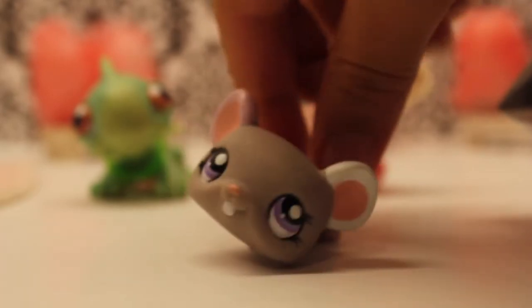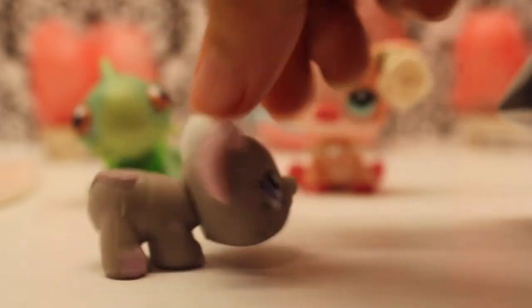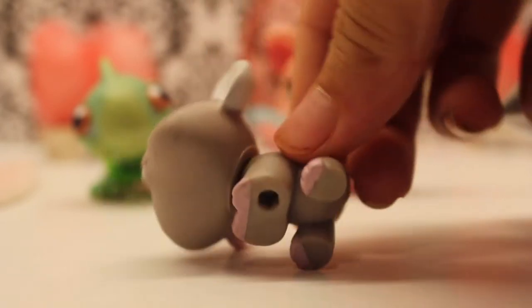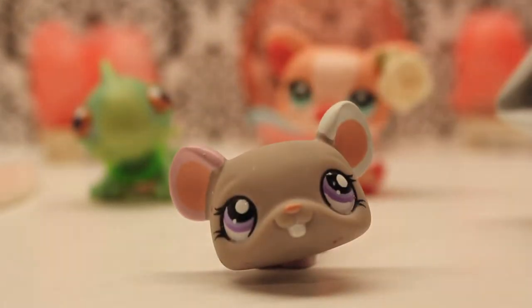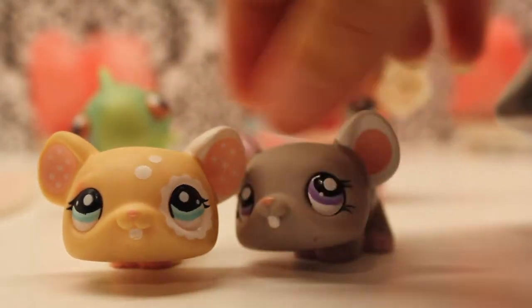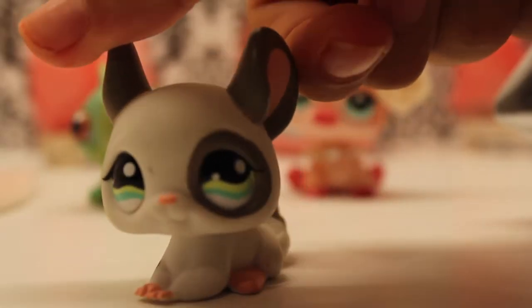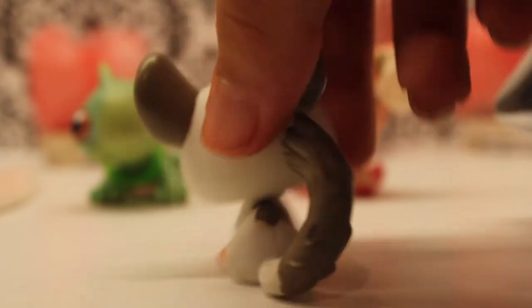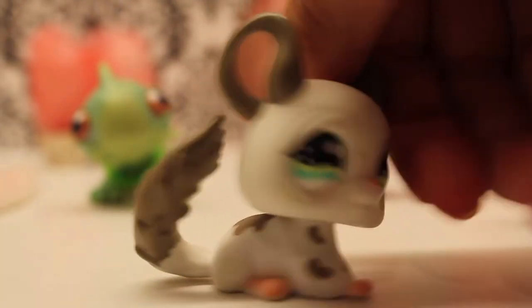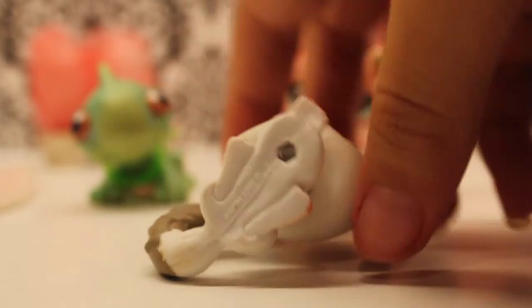It is super cute. It's got purple eyes and a really light purple ear and tail and paws. And it's got a hole, but it's really cute. And I have another mouse, so now we have a mouse family. Yay! We also got this chinchilla with some really pretty eyes, and it's got a little marking on its back and its little paw, and it has a hole.